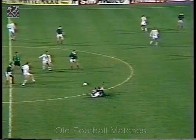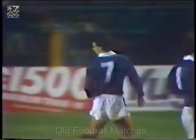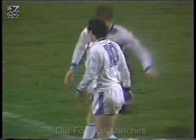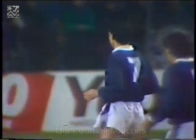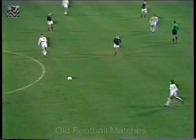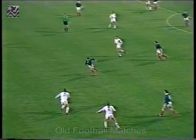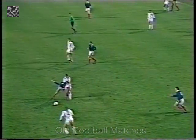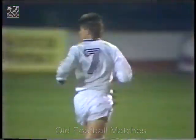Miller, here's Nicol under pressure. McStay beaten by Baždarević, McStay rather, beaten by the Yugoslav number 10. A free kick is given to Yugoslavia. Cvetkovic, Hadžibegić to Stanojkovic on the near side. Stojkovic, good tackle this time by McStay, who's held by Stojkovic.